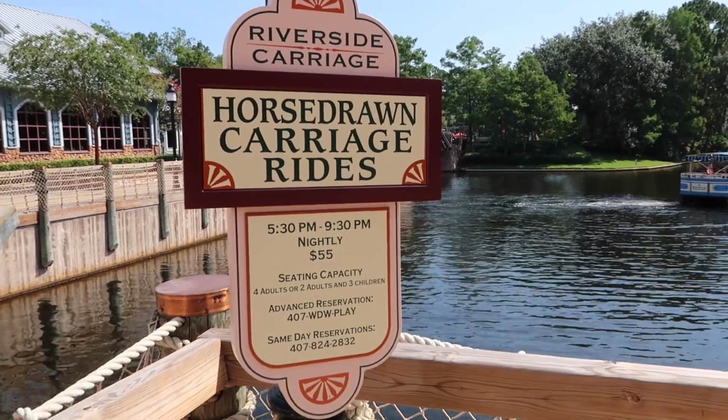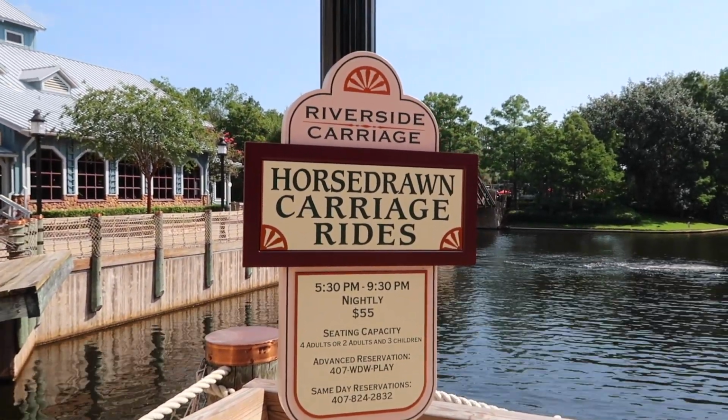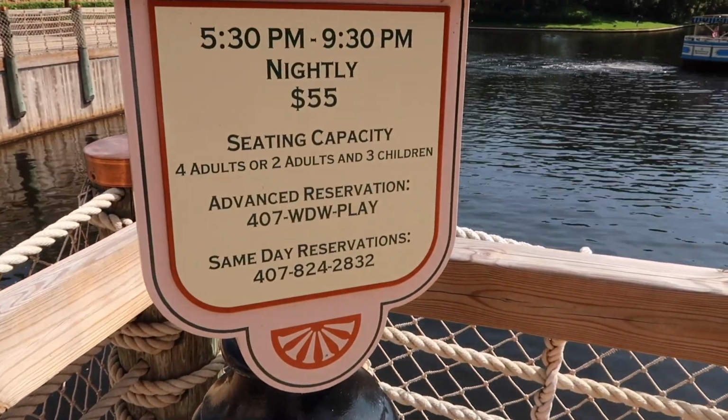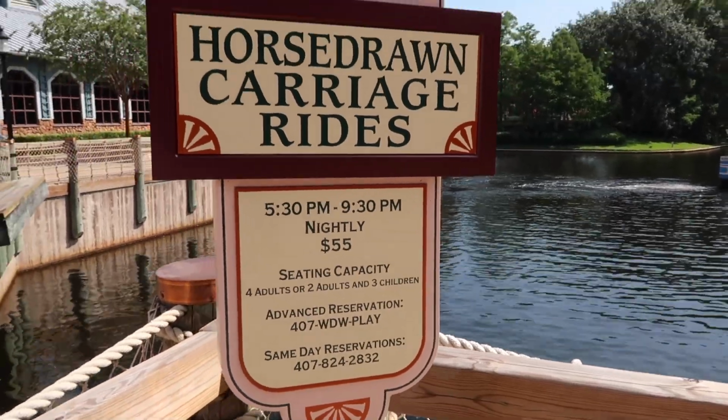During the times of 5:30 p.m. and 9:30 p.m. for $55, you can actually do a horse-drawn carriage ride. I have seen them go before too. They actually look super cool. Here is the number if you want to do the reservations. As you can see, they have one for advance, and then they have one for same day.